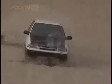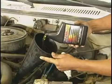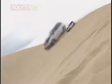Imagine driving your car off-road through desert sand dunes and driving through a salty sea, then driving home in a blizzard after being buried overnight in a mountain of snow. Would your engine keep running? This car survived all three extremes after being treated with Polytron, the first oil treatment of the 21st century that gives you the power to push your engine to the limit.